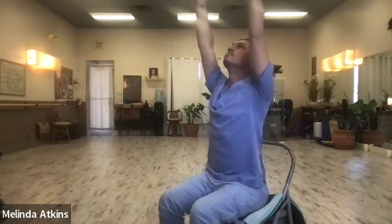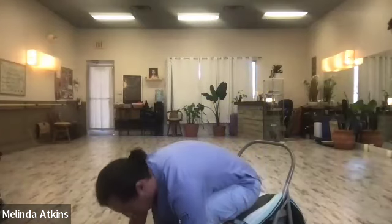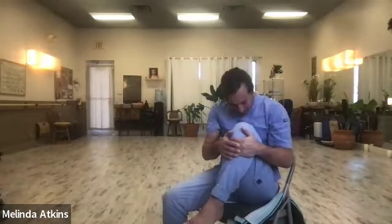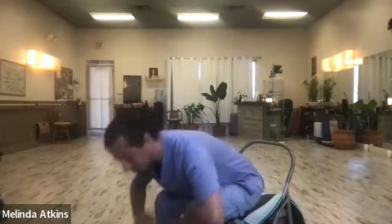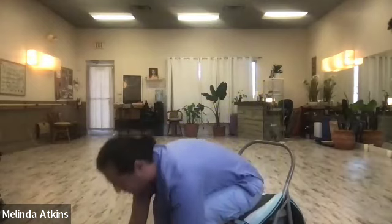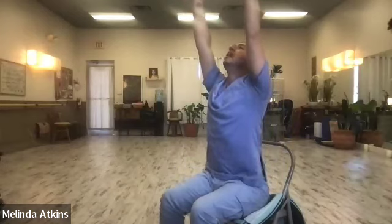We'll do the same thing on the other side, letting go, reaching up, looking up, big breath in. Exhaling, leaning forward, any amount, maybe all the way down. Exhale. Big breath in, sit up tall, left knee lifts. Exhale, bow the head. Big breath in, reach up, look up. Exhale, forward fold. Big breath in, sitting up, right knee lifts. Exhale, bow the head. Big breath in, reach up, look up. Exhale, forward fold.